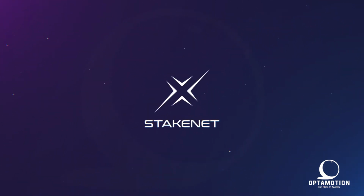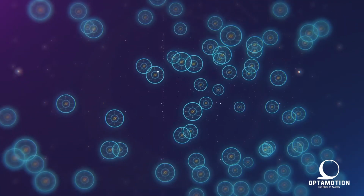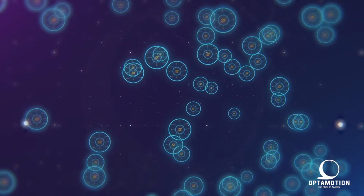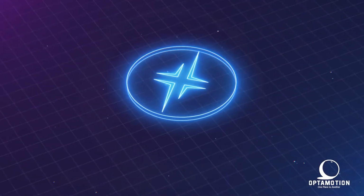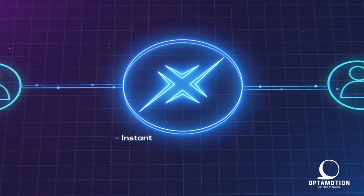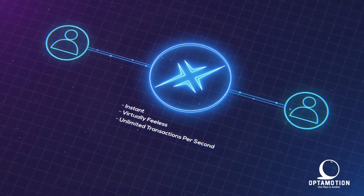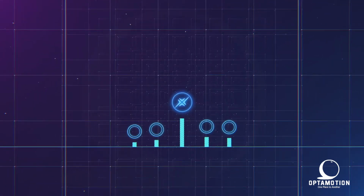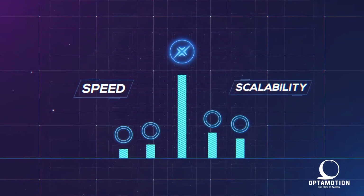What makes StakeNet and its cryptocurrency XSN stand out? It is the first blockchain with masternodes to ever be Lightning network ready. This means XSN has instant, virtually feeless, and unlimited transactions per second, making it more valuable than most other cryptocurrencies whose only use case is speed or scalability.